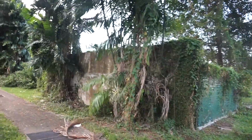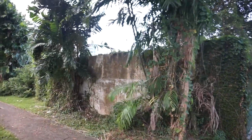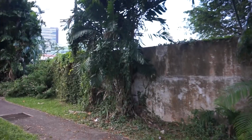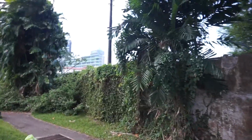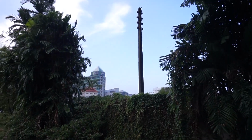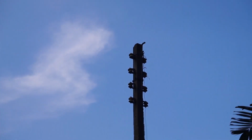And I think this wall here is the tallest and most substantial thick wall that is probably the original wall from the gasworks itself, which is along Crawford Street. And you can see another electric pole here.